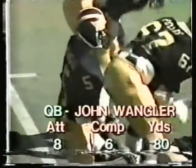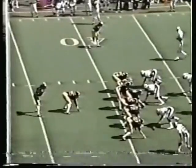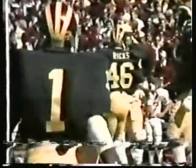51 seconds till halftime for John Wangler. He has Ingram and Ricks behind him. Mitchell and Carter are split out. Looks to Mitchell. Tried to dump it to Betts. Instead, it's incomplete. Wangler's pass intended for Norm Betts incomplete. Make it 4th down and 6 yards to go.